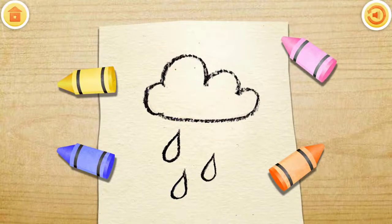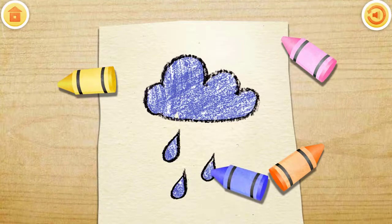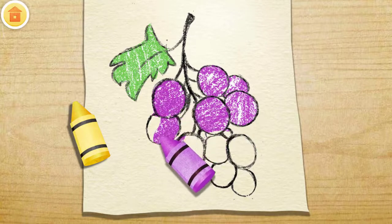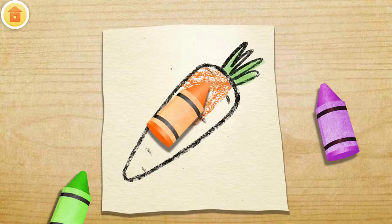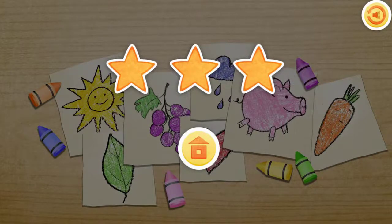Very good! What is the color of a rain cloud? Pick the correct crayon and color the picture. Congratulations! Good job!